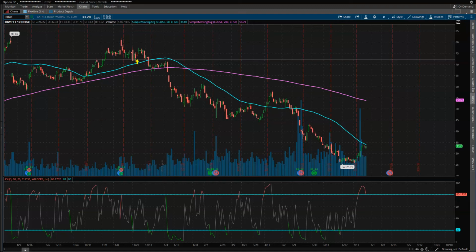Let's step into our daily quick cap here. And for today, we're going to be looking at ticker symbol BBWI, that is Bath and Body Works. And I'm sure most of you are already looking ahead here. And you can see this one really didn't work out for us all that well.